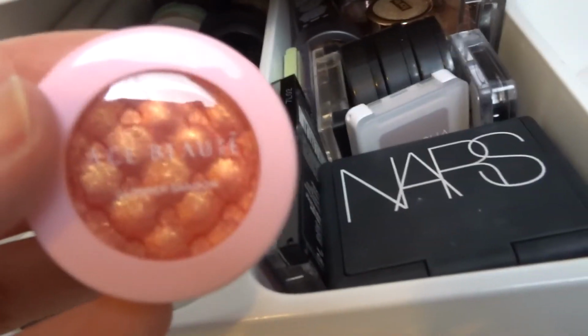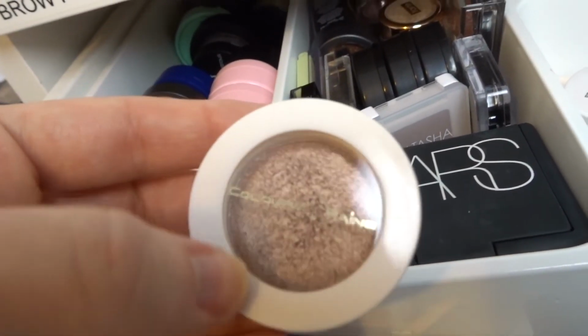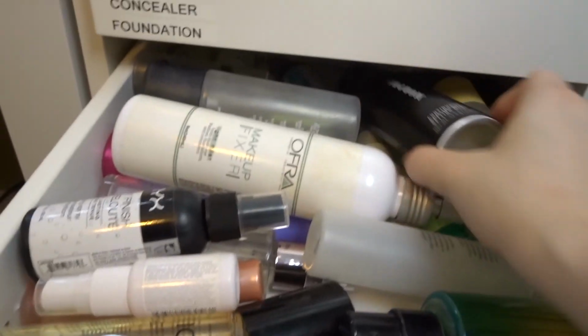Covergirl True Naked Queen Chip in the shade 905, which is a cream shadow stick. I have the Ace Beauty Glimmer Shadow in the shade Cotton Candy. And then I have the Color Rained Single in the shade Who Me. For a setting spray this month, I decided to go with the Morphe Continuous Setting Mist to see if I am able to finish this up this month.